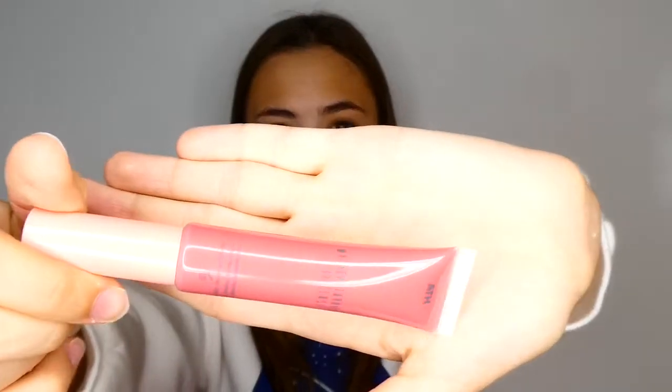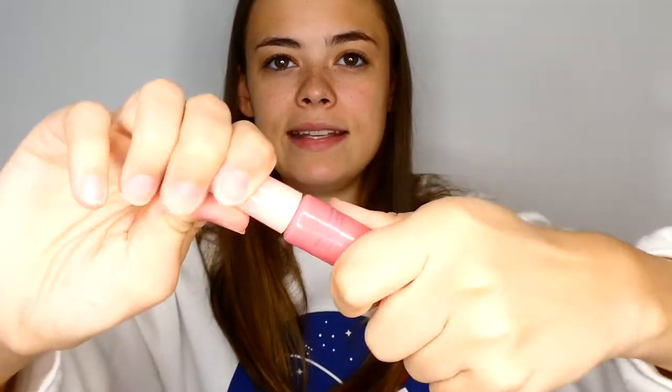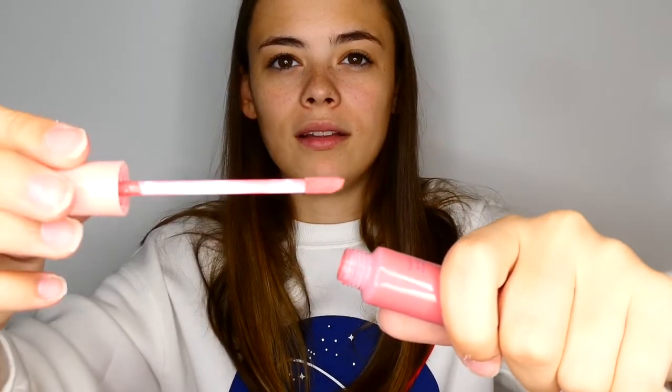And then finally, this lip gloss, I actually haven't heard of the company before, but it came in my glossy box, and it's just a really nice lip gloss. This is what it looks like. I think the company is called Floss, but it's got a really easy applicator as well, super easy, and it's really pigmented as well.